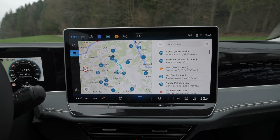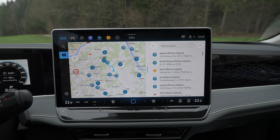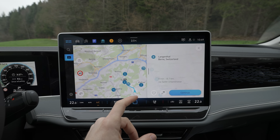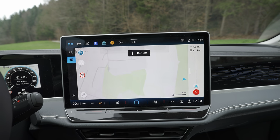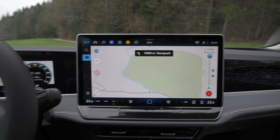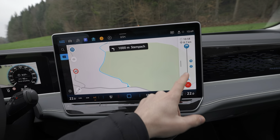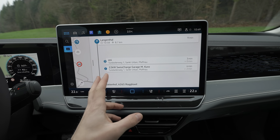So this navigation, it's used also for the electric version ID7. You can search and find all the charging stations, for example. And once you set the destination, for example, let me go to one of them, you just press the button, start, stopover, you can add stopovers, and you can see it gives you a lot of information. It's loading super fast, and it shows you also the map here, and also there on the head-up display it shows you the directions, and you can see even here more information about charging and stuff like that.